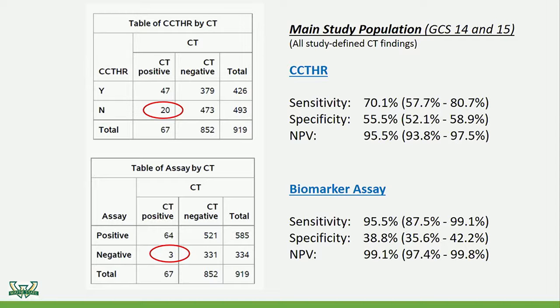Looking at the biomarker panel, the sensitivity was 95.5% because we missed only 3 patients, with a lower confidence interval of 87.5%. Specificity was lower at 38.8%, and this remained true throughout the rest of the analysis. Specificity was higher in the Canadian CT rule. Negative predictive value was 99.1% with a lower 95% confidence interval of 97.4%.